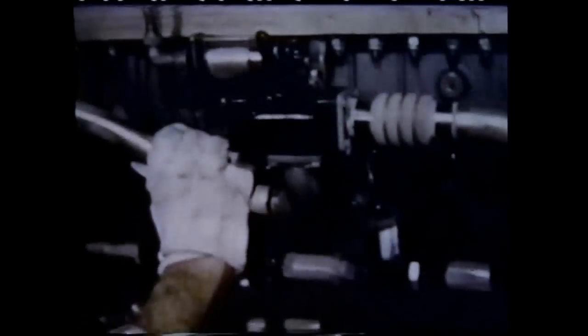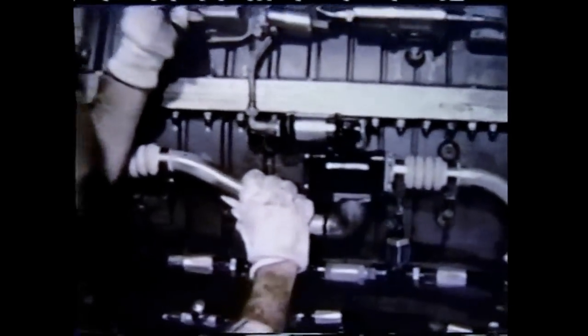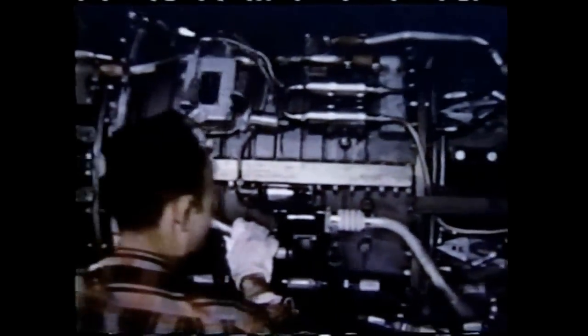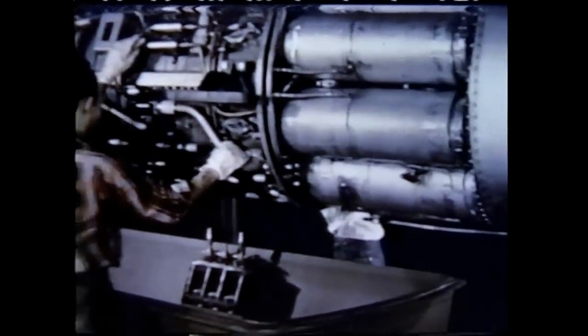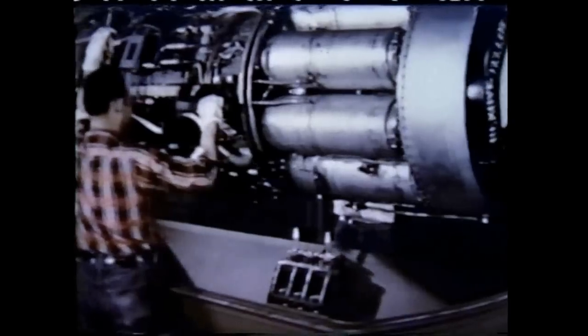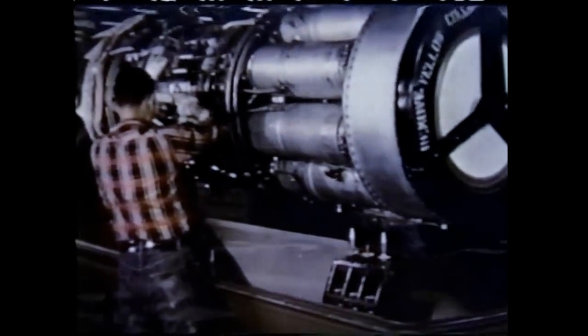In the General Electric plant in Evendale, Ohio, the CJ-805 engines, 4 of which power the 880, are being manufactured. The military version of this engine is being used in the Convair-built B-58 Hustler, the world's fastest bomber.